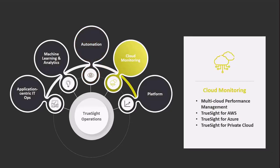The fourth key area is all around cloud monitoring. While this is not necessarily capability only associated with TrueSight, the need for it has greatly increased over the past several years, so it's worth putting an additional focus. With TrueSight Operations, we're thinking in terms of multi-cloud performance management. This essentially means that IT is not just using a single cloud provider or a private cloud or only on-premise hardware, but all of the above.